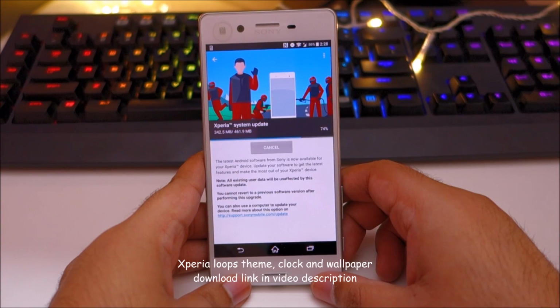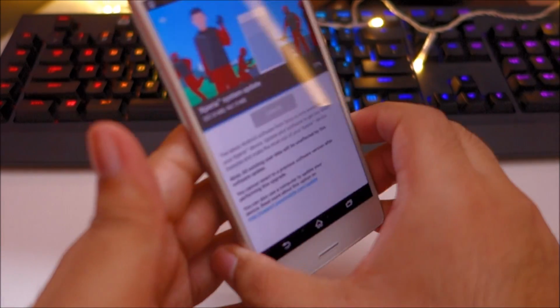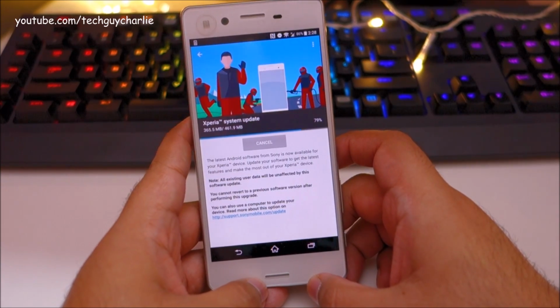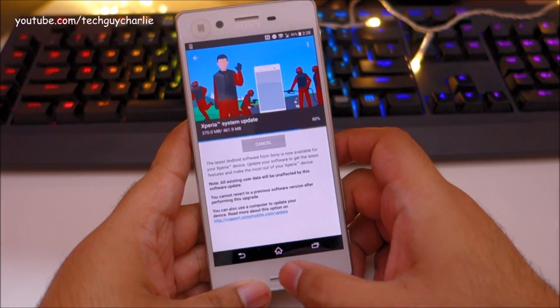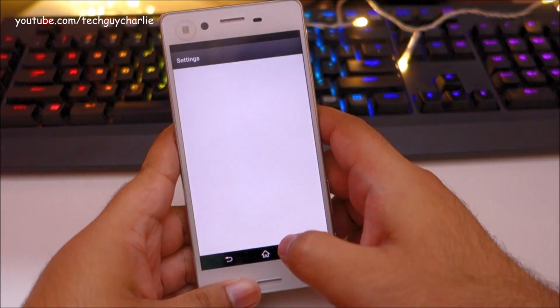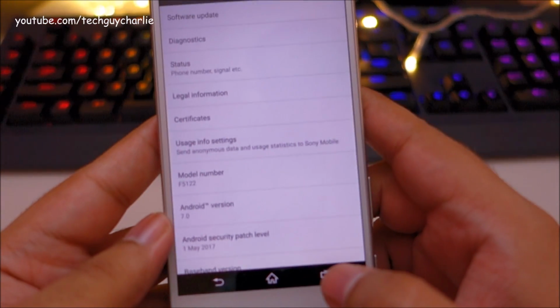So I just got the update notification on my Xperia X. You can see this is the Xperia X dual model, dual SIM. Anyways, I just got the Android 7.1.1 upgrade notification, and you can see the update is already being downloaded. Currently it is running Android 7.